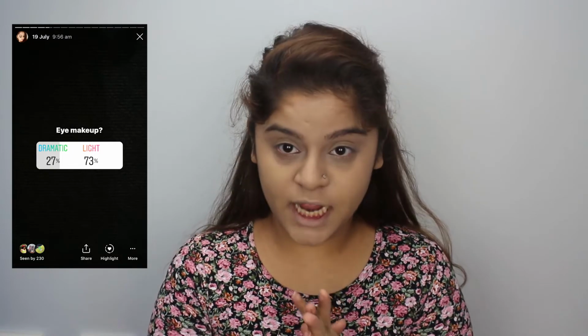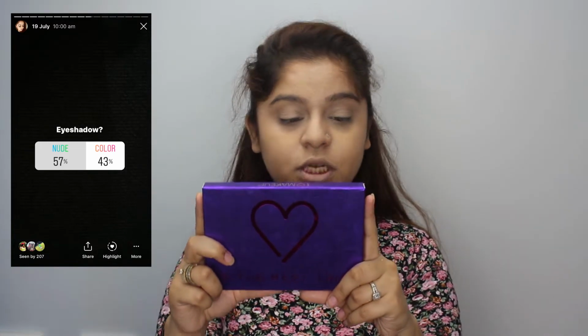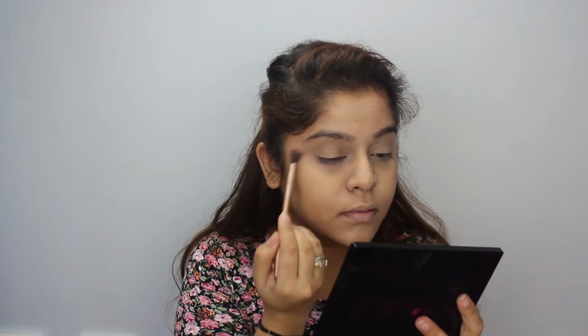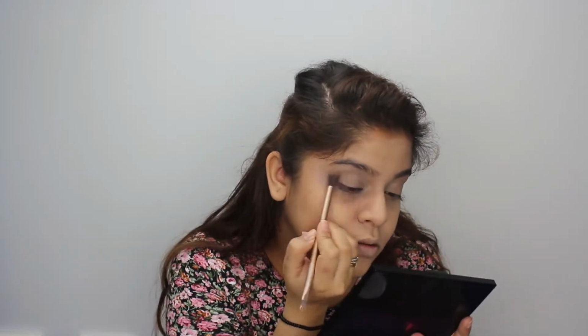The next step is eyeshadow, and you wanted a light, matte, nude makeup look. So I will use this Makeup Revolution I Love Makeup You're the Best Thing palette to create the light, matte and nude look. Taking a light creamy shade, I will set my eyelids. Taking this light color, it will go into my crease. Now taking these two dark shades, I will mix them and apply them on my whole eyelid.